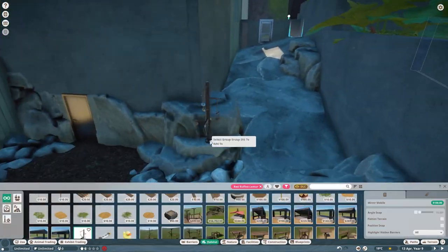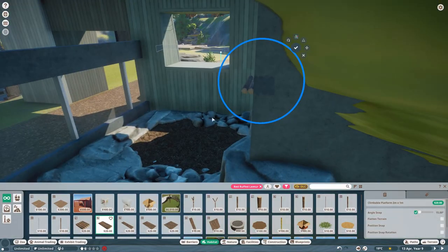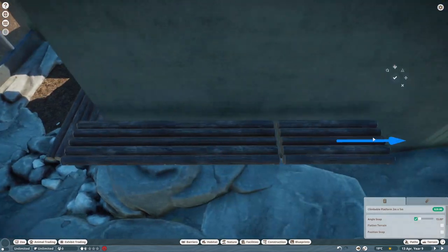I'm just messing around with that door. The door is not functional, but it just looks like the keeper now has a way to get from the interior to the exterior through the inside of the habitat instead of going out and around.